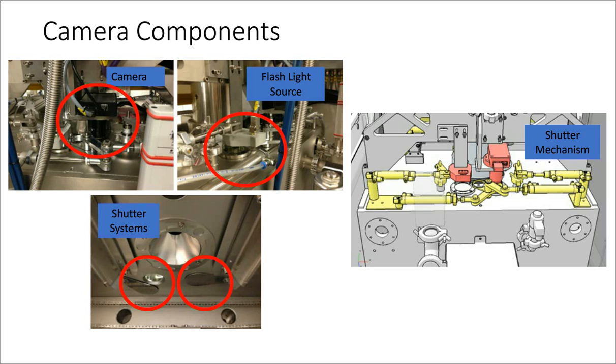We use a very high resolution camera. With the Q10, I believe, it is 10 megapixels. With the Q20, which is 350 millimeter diameter by 380, we use a 29 megapixel camera. And also we have a shutter system. As you can see, some pneumatics open and close the shutter system, and when it opens, it takes a picture.